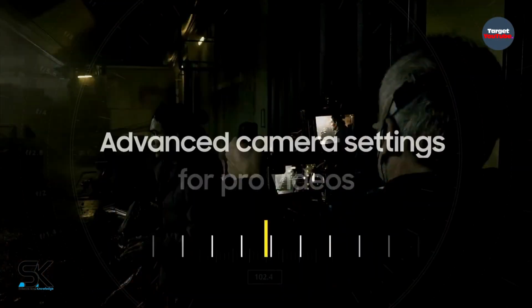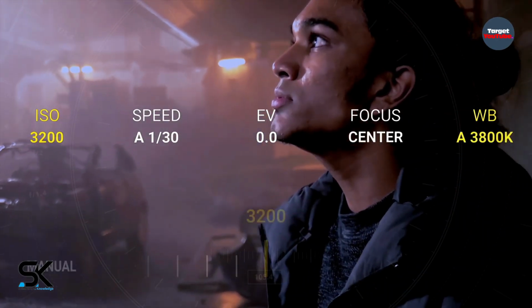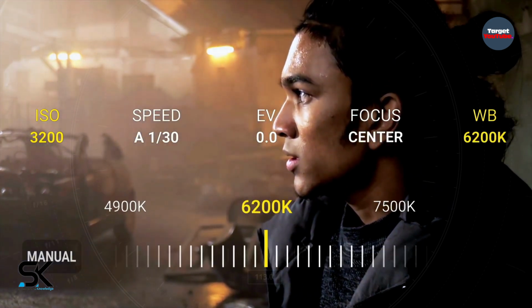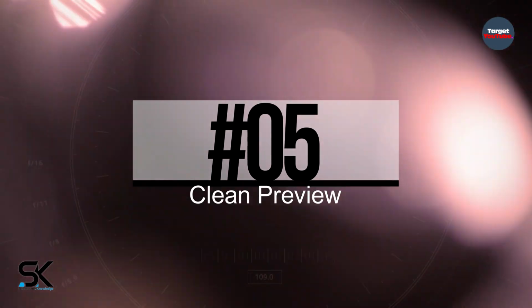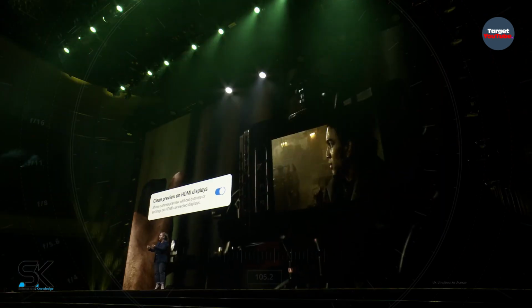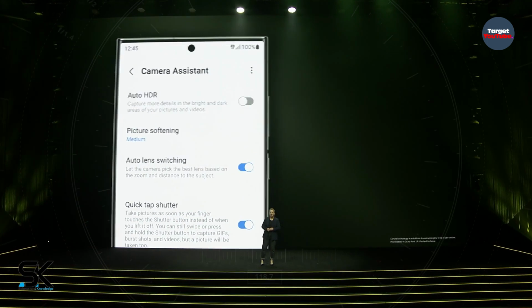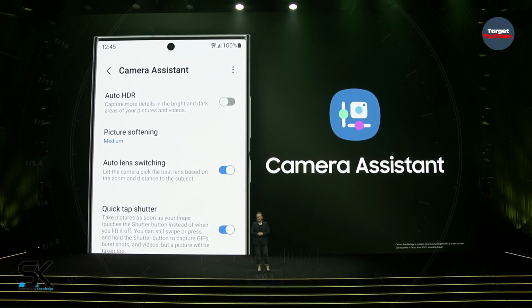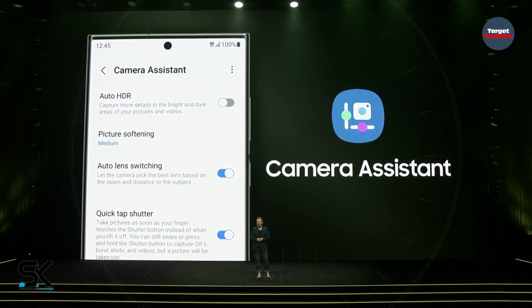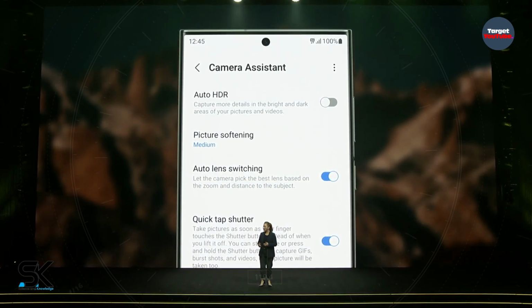To bring the shots they envision to life, Pro Video Mode gave our directors the ability to meticulously change their camera settings for focus, white balance, ISO, and more. And with Clean Preview, they were able to remove the UX when monitoring takes, which means they could frame every shot with ease. This is a new feature added to Camera Assistant, our app that allows you to choose and adjust a range of camera settings, from activating a faster shutter to auto lens switching.